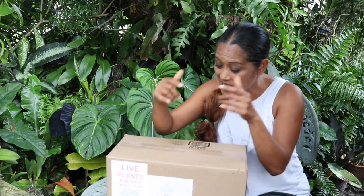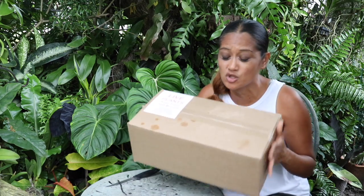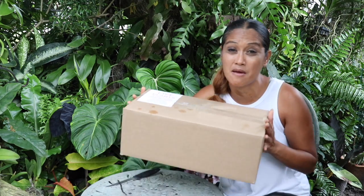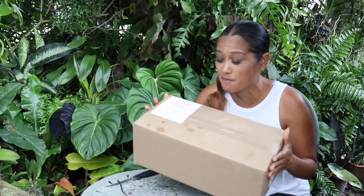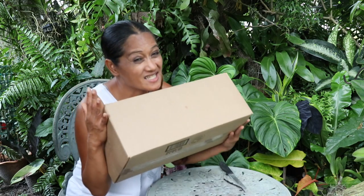I kid you not when I tell you I've tried three different times trying to get these plants right here. They absolutely sell out so quick. And there's one that I am especially thrilled about. I mean, I dream about this plant. Whether I'm sleeping or awake, I'm telling you, this plant is on my mind. So you can imagine how thrilled I was to get this.